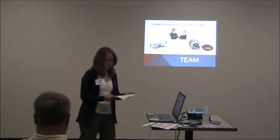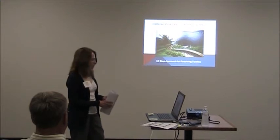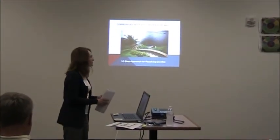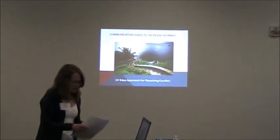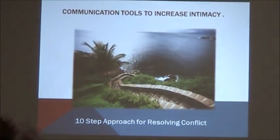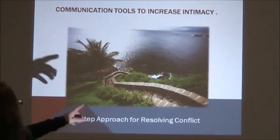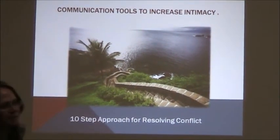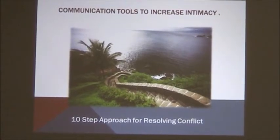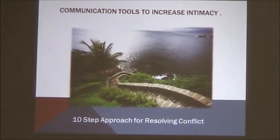this workbook offers is called the 10-step approach for resolving conflicts. And you'll see this on page 9 of your workbook. Now this is a lovely picture. This is quite the steps. But if we have to walk up those steps, and that's probably Hawaii, I'm assuming, all right. We can do that, no problem.